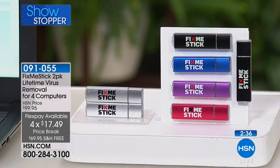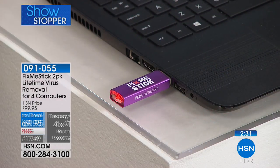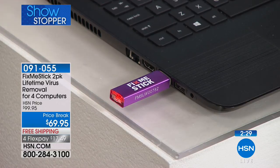So I encourage you and urge you to put it to the test. It is so simple to do. Absolutely. Even I can do it. If your daughter can do it, my daughter in elementary school can do it.